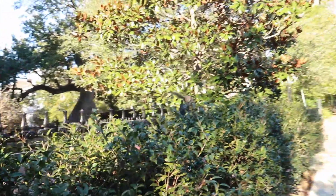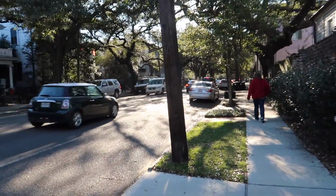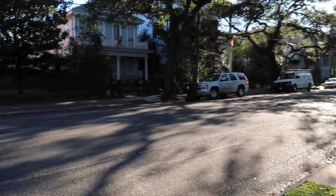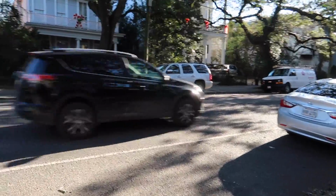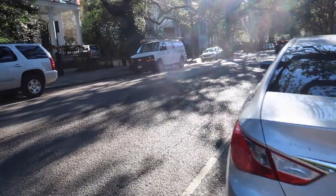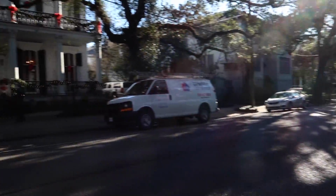Oh, squirrel. Caught a squirrel. I got to my car already. So I'm gonna show this home, Mom. Then we get in the car. Mom's already mad.